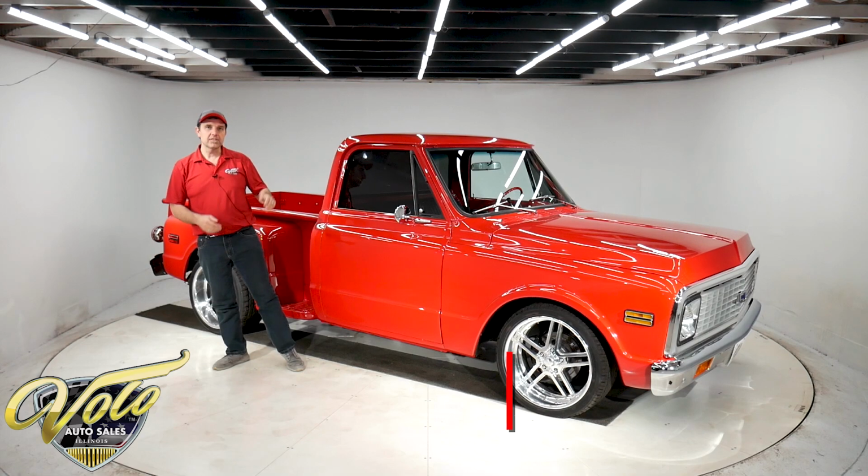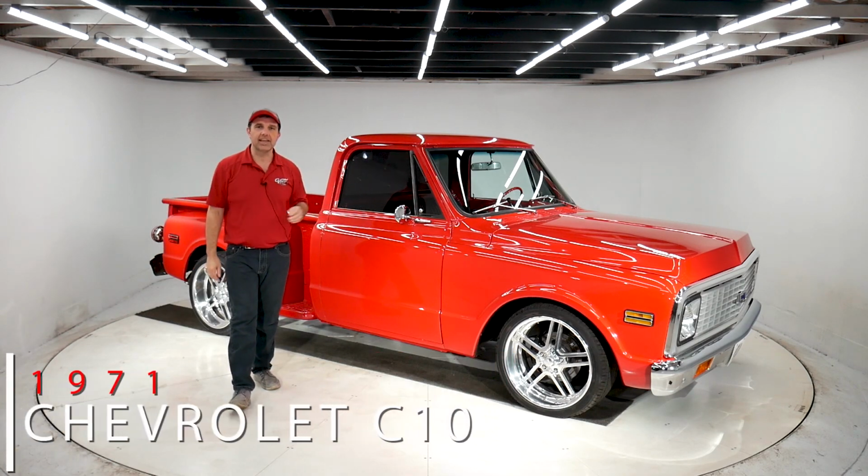We have a 71 Chevy C10 truck for sale today that I'm going to tell you all about.